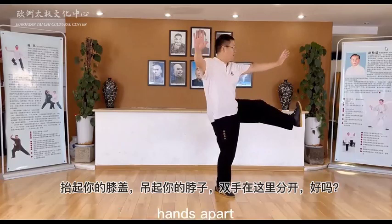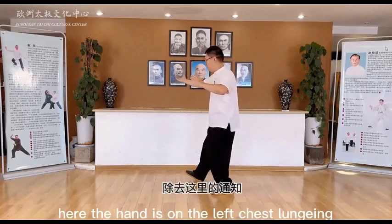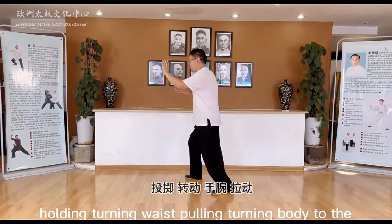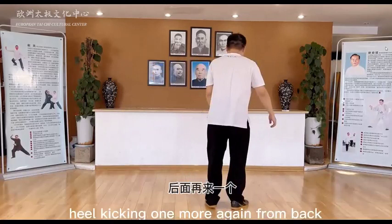Now do it like this. These demonstrations are also the same. Apart hands, down foot. Notice here, the hand is on the left chest. Lunging, holding, turning wrist, pulling, turning body to the right, up knee, hands apart, heel kicking. One more again from back.